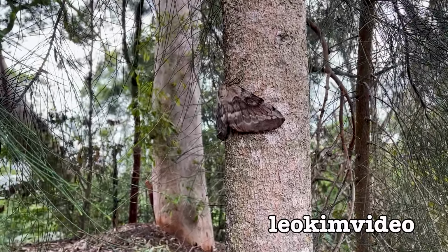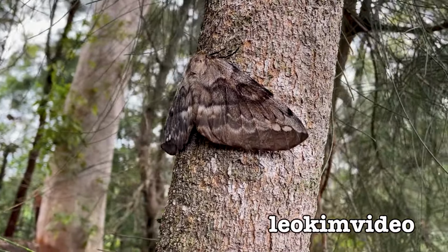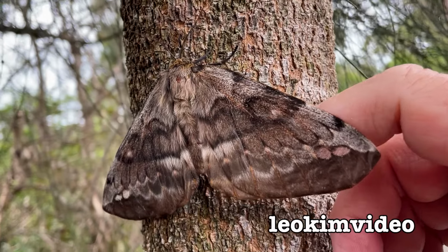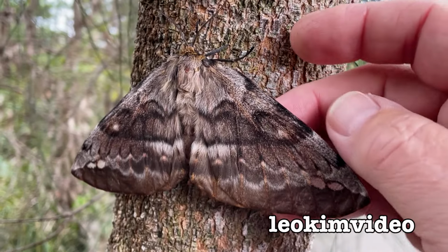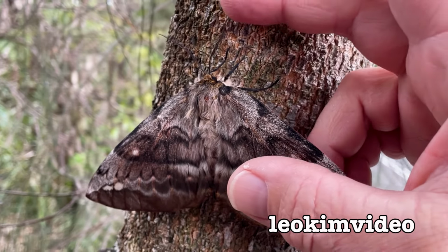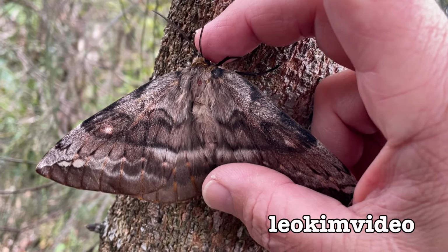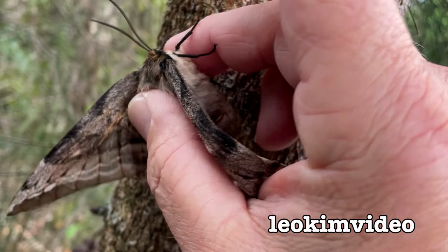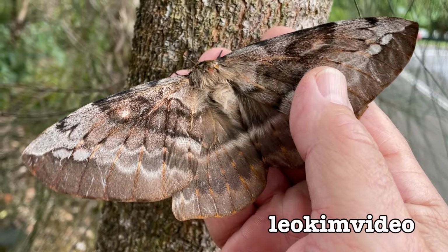Oh, this is magical. On the way out of the reserve, look what I noticed on the tree here. A stunning giant moth. Let's see if this beauty wants to play with me. It's completely stunning. You get a scale of it if I've got my hand in there. Come on, little sweetheart. What are you up to, hey? You crawl onto my hand? Come on. That's a girl. Oh, she's beautiful. Oh my God, it's just completely and utterly stunning.